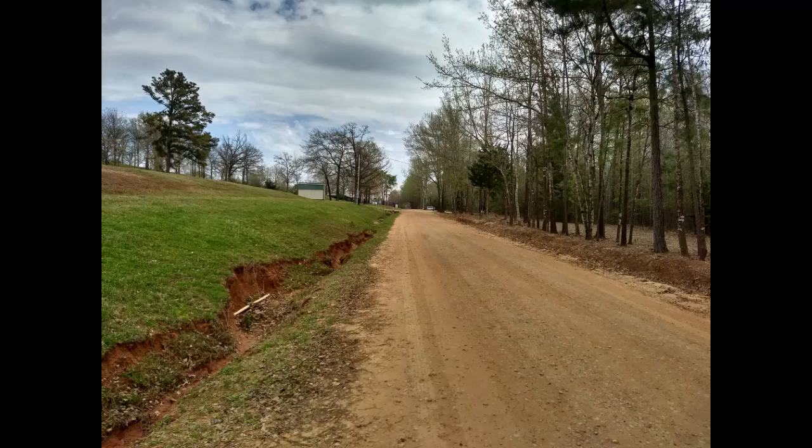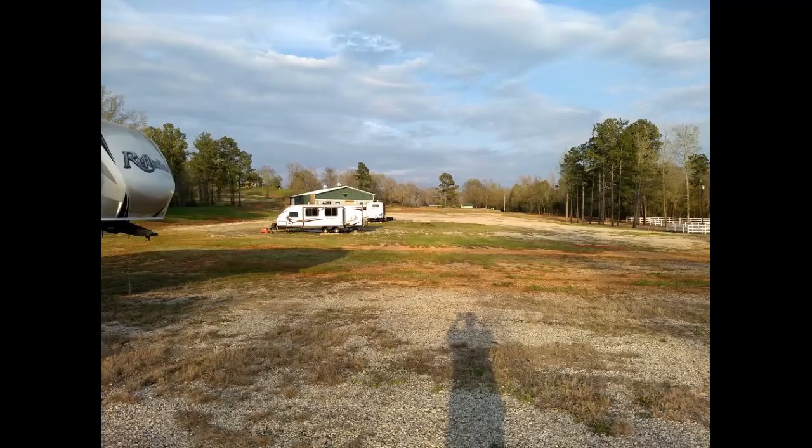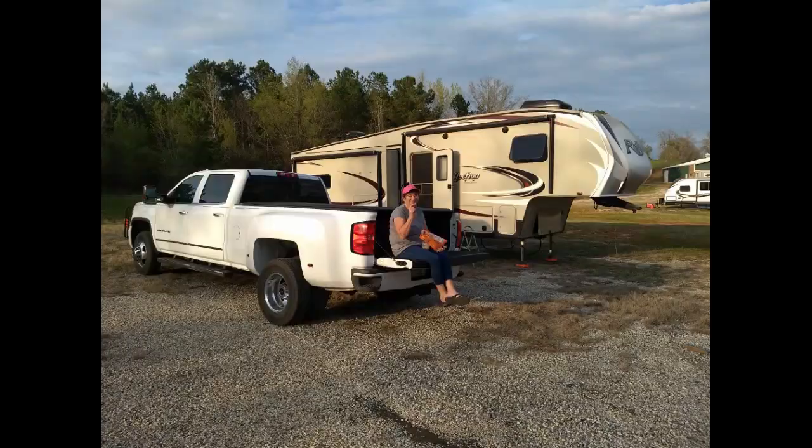Tiger Creek Sanctuary is a Harvest Host location. When we pulled in, there was a very large area for RV parking. Perfect for us for an overnight stay.